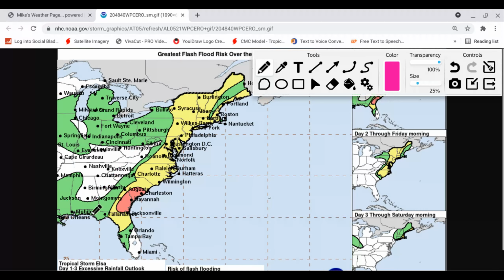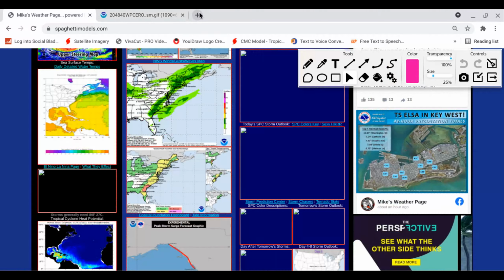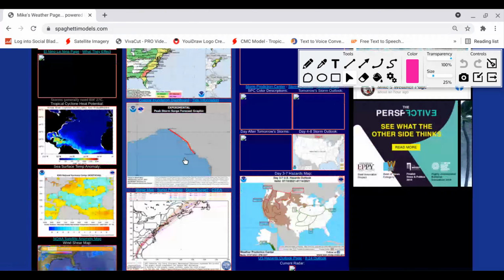Tallahassee, you guys are not occurring to the storm at this point, because the storm is pretty much going to be around Savannah right now. This is where the storm is currently, around Savannah. So you guys are seeing impacts.